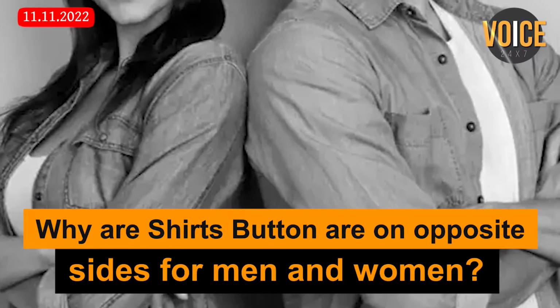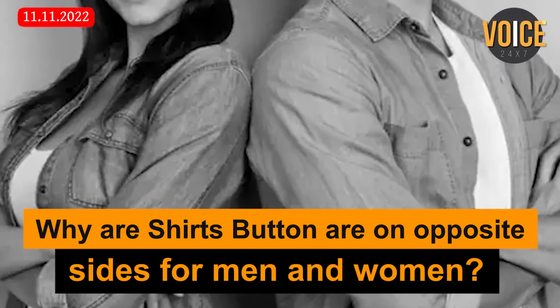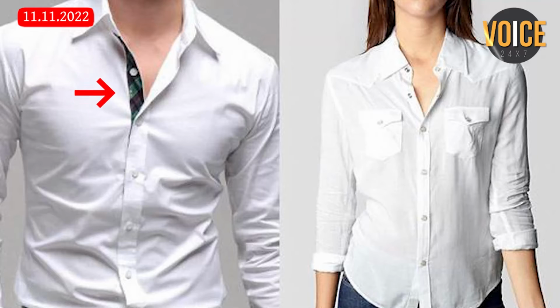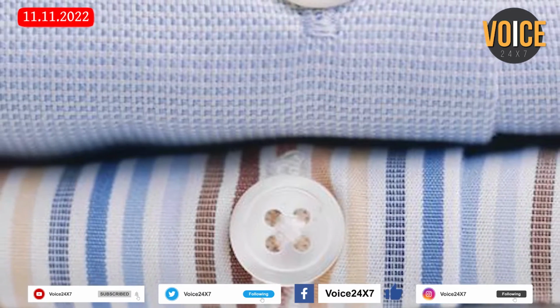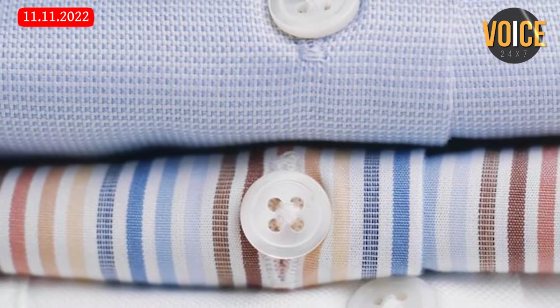Have you ever noticed that shirt buttons are on opposite sides for men and women? Men's shirt buttons are on the right and women's on the left. Well, you can pick a shirt to check this interesting difference.